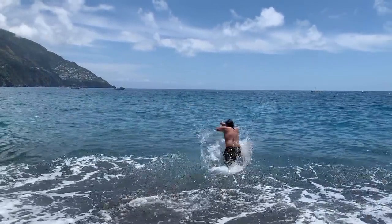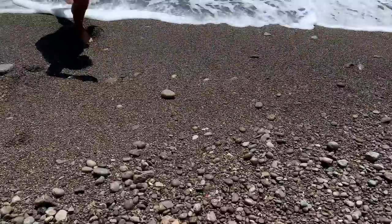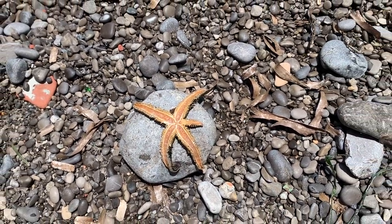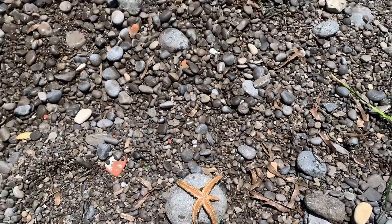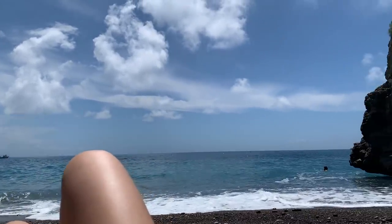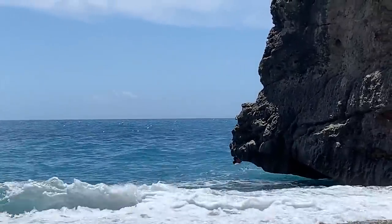Me and Nicola here just for a quick swim, and we're probably going to go up soon to have lunch, but we're going to enjoy it while we can. Carla just found a starfish. Very rare. I don't actually see these very often here unless I'm looking for them. Time to pack away and we're gonna go have lunch. Yay!